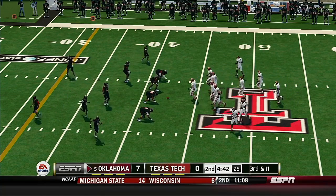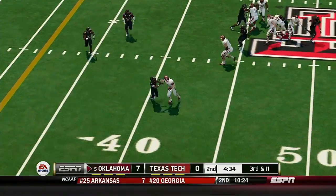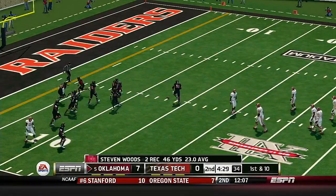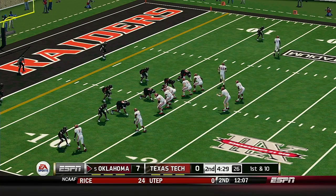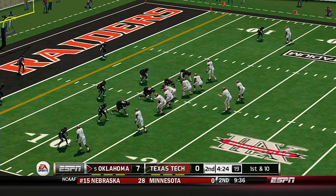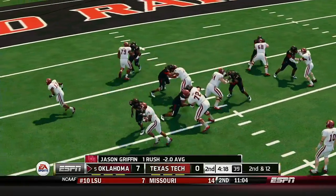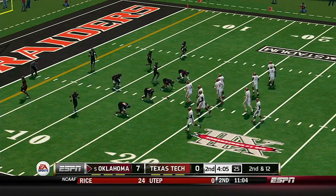From the 42-yard line, it's third down. Oklahoma is up by a touchdown. And he's taken down at about the 13. They bring him down in the backfield. The offensive line needs to do a better job of not only handling the defensive linemen, but getting up to the linebackers. That way the ball carriers will have a little bit more room to get to that second level. From the 15-yard line, it's second down.